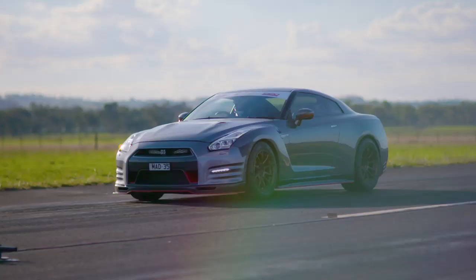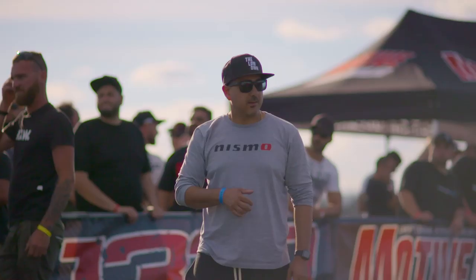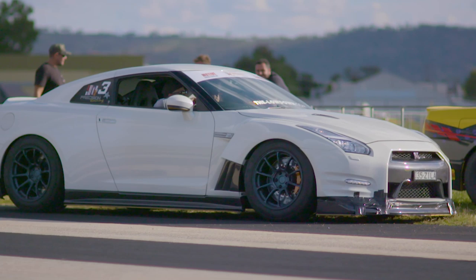He scored 40 out of 40 points for the drag racing component and was so fast he scaled everyone else right down, clawing his way back from the low scoring handling test to come out in second overall. This meant that Mark Saguna took a very convincing win in the R35, giving Precision Racing a 1-2 finish in the 2019 Turbosmart Ultimate Street Car.